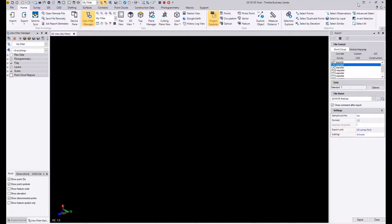But with the AS610, it will scale the scans from each setup, and then it will scale those setups between each other as TBC does already. So that way you won't have any mismatch due to grid versus ground in TBC with your AS610 scan data. And we do that with TZFs now as well. So that's kind of a confusing topic, and I can explain that in 30 seconds and save somebody a couple hours of trying to figure things out on their own.